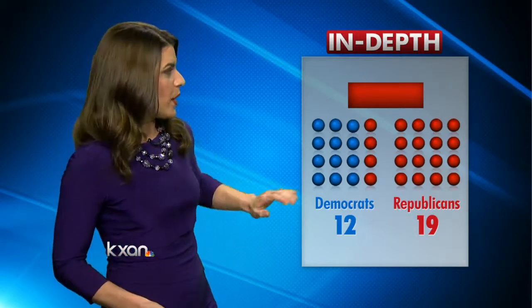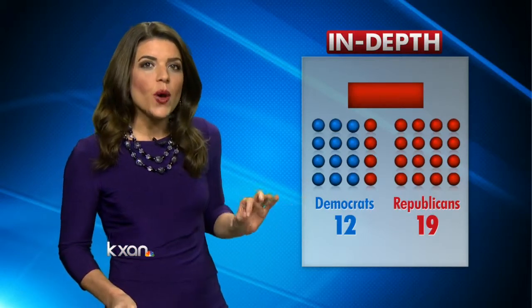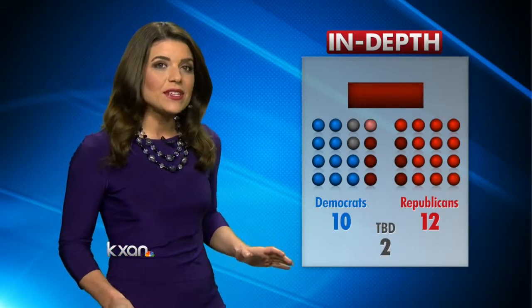And for a little more perspective, the upcoming session could be one of the most conservative, and here's why. This was what the Senate looked like in the 2013 session, and that is 12 Democrats and 19 Republicans. Republicans need 20 votes to meet the two-thirds rule, so to pass most pieces of legislation, they need at least 1 Democrat on board. Heading into this session, up to 10 positions will have freshmen, including the lieutenant governor. Republicans won most of their open seats. They also picked up Democratic Senator Wendy Davis's seat.